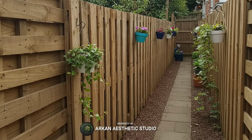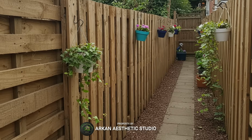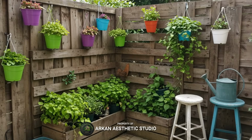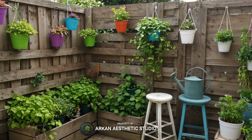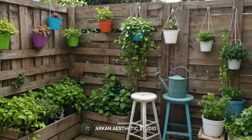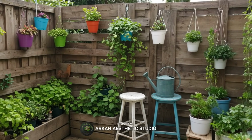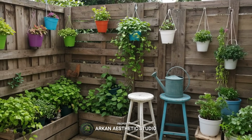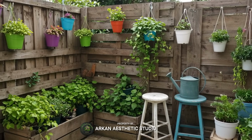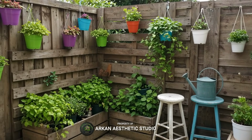Now the final image shows a pallet fence kissed with a coat of white paint. Imperfectly done, and all the better for it. The wear shows through, giving it character. Rows of flower pots line the surface, each one like a punctuation mark in a cheerful sentence. It doesn't feel artificial. It feels like someone cared.